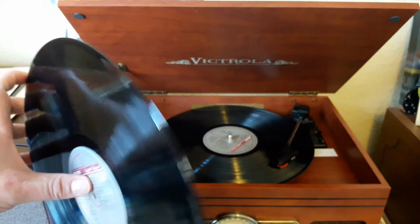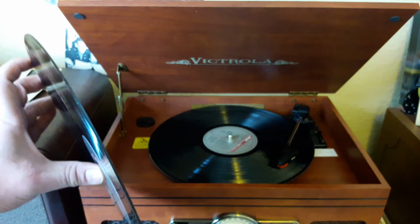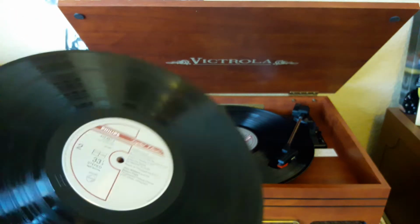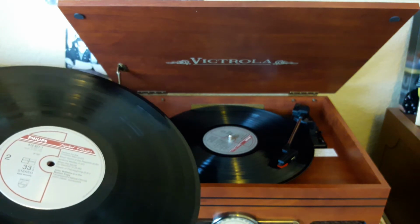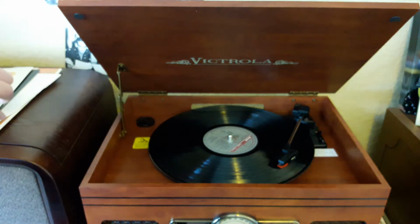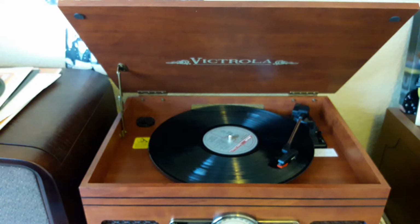I mean, these things are paper thin. It's like one of those Dynaflex discs. It's really thin, but at the same time, the playing surface is like glass. There's no surface noise whatsoever. There could be if it was treated poorly and collected a lot of dust and was used, but these particular ones are in great shape.